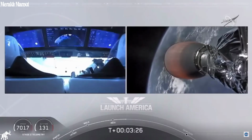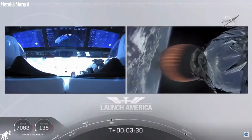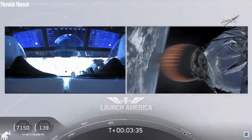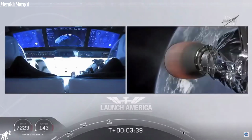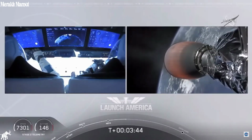You heard the call out 2 Alpha, so they're now in the longest abort zone that carries them all the way from about North Carolina up the eastern seaboard almost to Canada. Things looking good, though, getting good call outs, nominal propulsion on that second stage. Bob and Doug continuing to make their way into orbit.